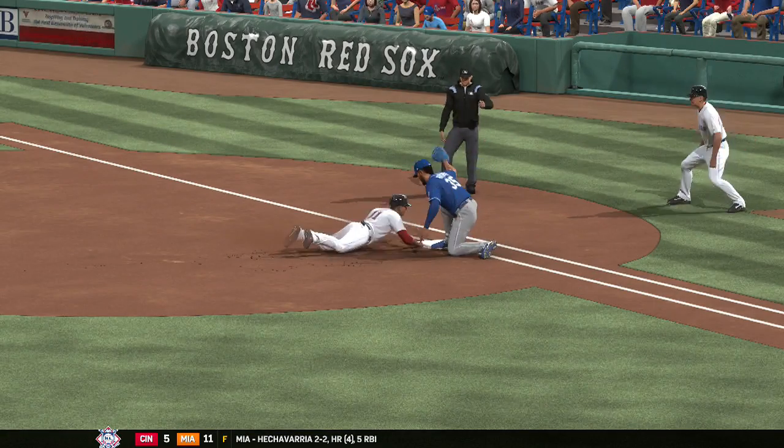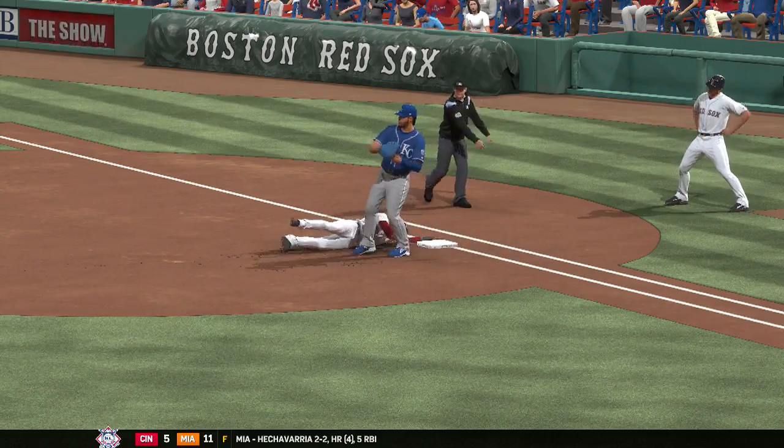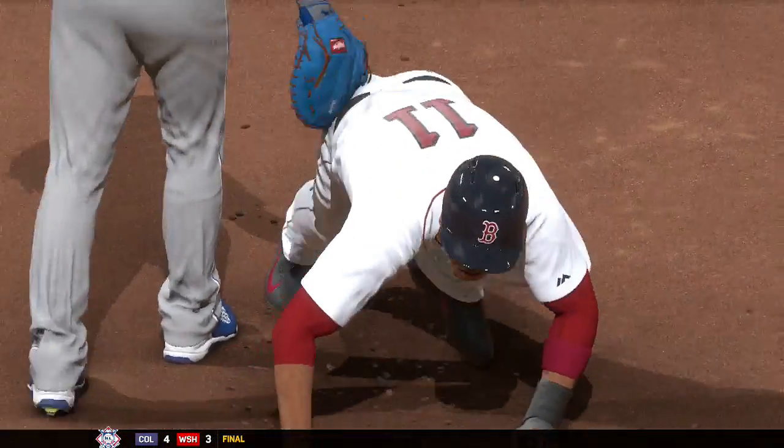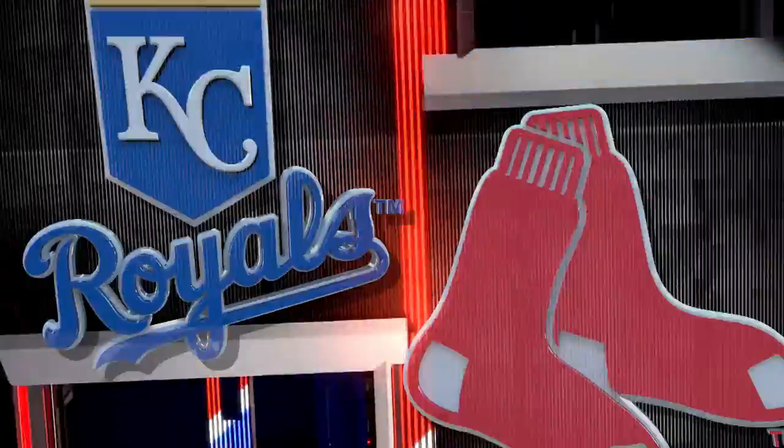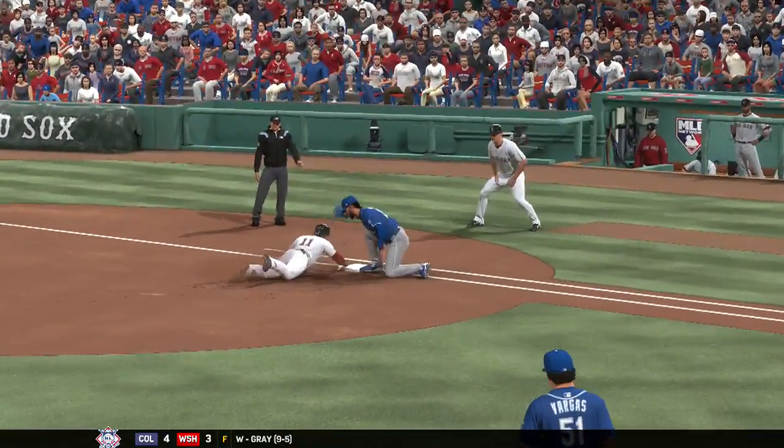Now he'll step off the rubber and go to first. And late reactions, and they got him. Well, this game is still getting underway, so maybe he wasn't quite awake yet over there at first. Hate to have a guy picked off, but I guess it's better in the first than in the ninth.